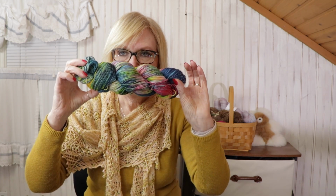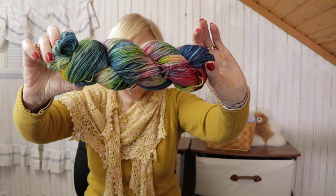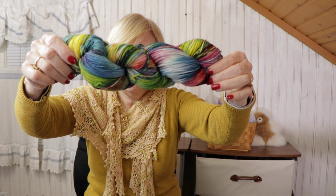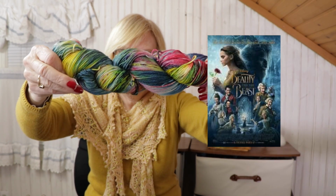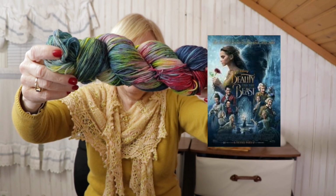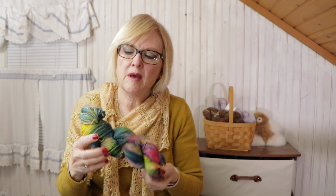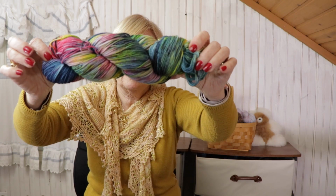And I have one other new color because there's a certain movie coming out. I'm not even sure when it's coming out, but the Beauty and the Beast live action movie's coming out, so I decided to dye a color. And this is Tale as Old as Time. Loosely based on the movie poster. Not exactly what I had envisioned, but let's go with it. I mean, next week it might be a little different. I don't know. We'll see. But this is Tale as Old as Time.